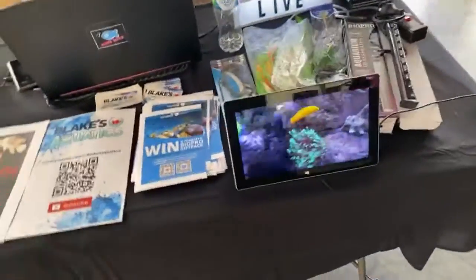So let's have a look. We've got a nice little display here. The guys are showcasing their aquariums. We've got some other giveaways here.